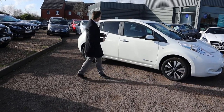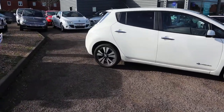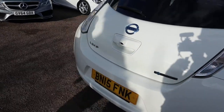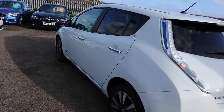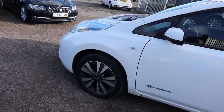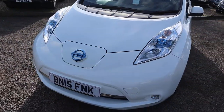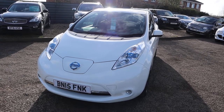Brand new to stock is this gorgeous Nissan Leaf. Gonna give you a walk around it, show you a few of the features and the general condition of it. So this is the electric Nissan Leaf. Just over 30,000 miles. Obviously it's an automatic. It's white. It's got 109 brake horsepower. 2015. It's in incredible condition. Vehicle's obviously been looked after, just done the photos, couldn't find a blemish on the car. Really is quite beautiful. Let's head to the back of it.